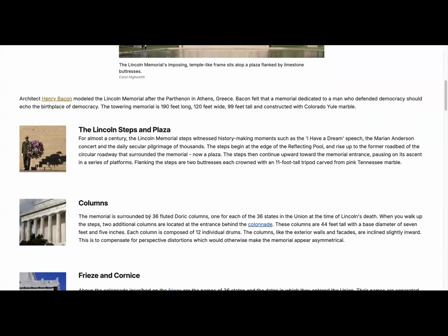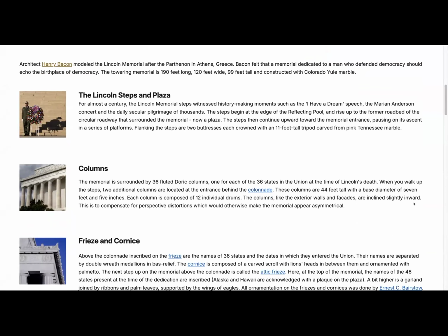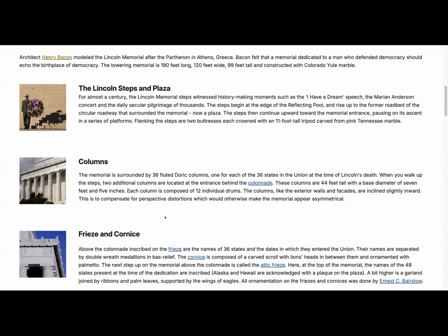The columns: 36 fluted Doric columns, one for each of the 36 states in the Union at the time of Lincoln's death. That's why there's 36 of them. When you walk up the steps, two additional columns are located behind the colonnade. They're 44 feet tall. They're inclined slightly inward so that, if you look at it a certain way, the columns don't look a little off. So they're on a diagonal, just ever so slightly.